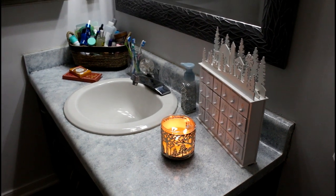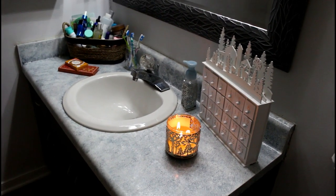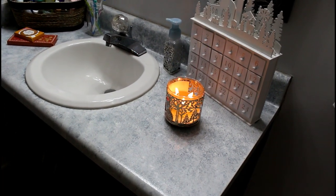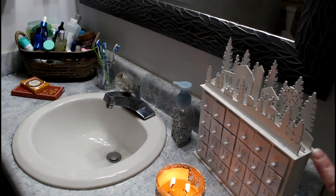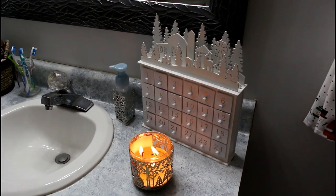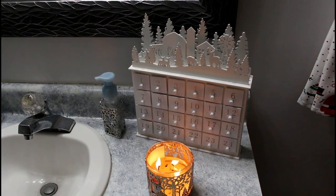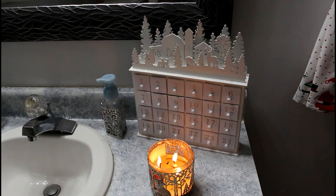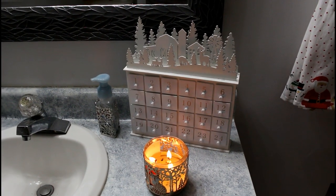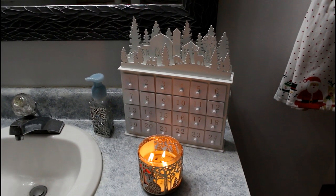So this is our vanity. It's not very fancy. Again, we're dealing with builder grade stuff here, but we make it work. I have another little Bath & Body Works candle. This is probably one of my favorite things I've gotten this year. It is an advent calendar. Why in the bathroom, you ask? Well, Daniel and I have made some very large purchases for the house over the past year, so we have decided that we're not getting each other Valentine's Day, birthday, Christmas, holiday, anniversary presents until we pay them off.